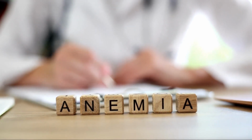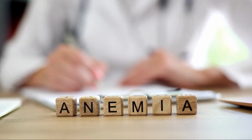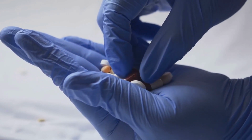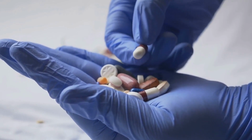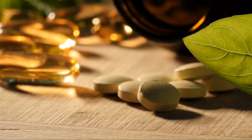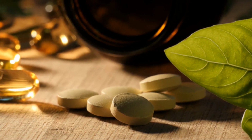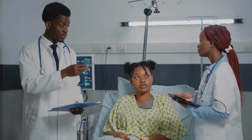Various forms of anemia exist, each bringing unique challenges in treatment. For example, anemia triggered by nutritional deficiencies is typically straightforward to manage. It might be as simple as integrating supplements into your daily regimen. These could be iron supplements, folate, or vitamin B12 tablets, depending on the deficiency detected. These essential nutrients assist in the production of healthy red blood cells.